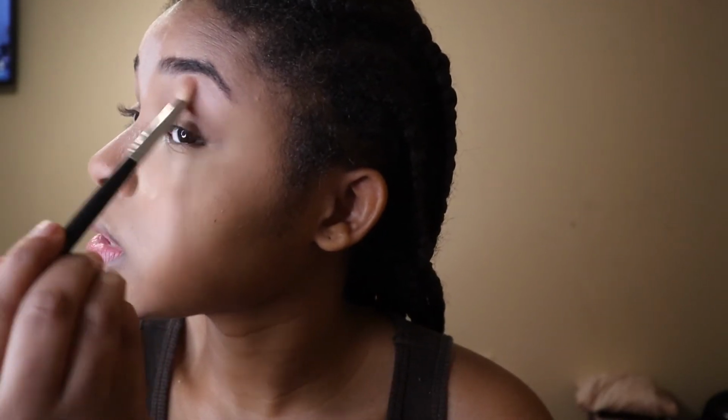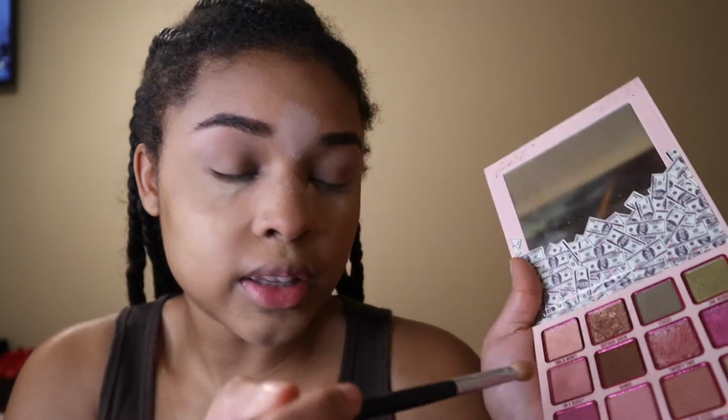It's very hard to pick up on. I don't even know if you guys can see. I'm going in with Work for It. But I only use this sometimes. The shimmers are okay, but I think the shimmers are the only thing I really don't like about the palette. The matte colors are fine. They don't bother me, it's just very ashy, I feel like. But that's besides the point.